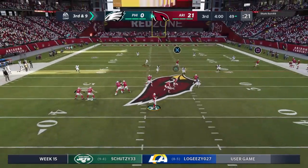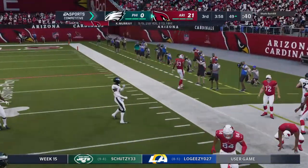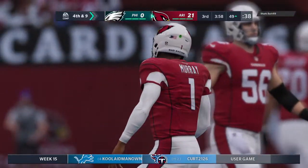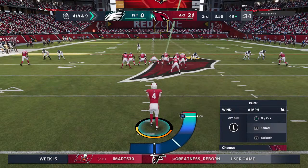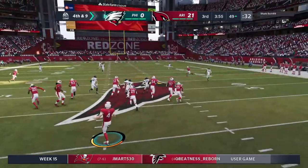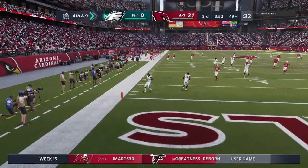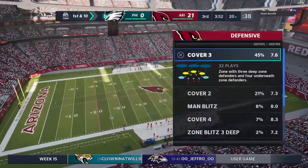Play fake. Murray. And the throw there going to be incomplete. A lot of times it's that first read that you have. Maybe you get it in pre-snap, and he locked in on his target, but he was covered quite well, and that one's incomplete. Here's the veteran punter Lee as he sends this one away. And that'll hit in the end zone. Much too much leg there. That'll be a touchback.